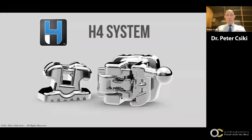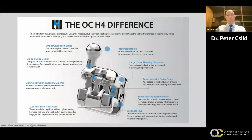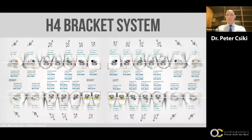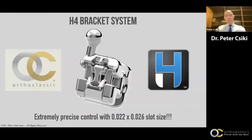We started with the H4 system in 2012, and it was a huge improvement already. It was a huge difference, with the design and everything, and mostly, yes, we have a buccal tube. This is the H4 bracket system. What is important about it is that we had what we had never seen before: extremely precise control with a .022, .026 slot size.